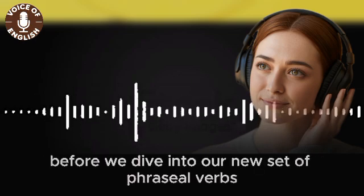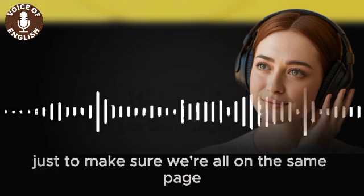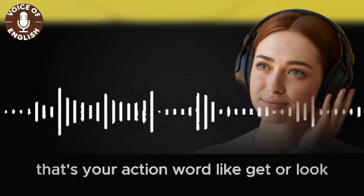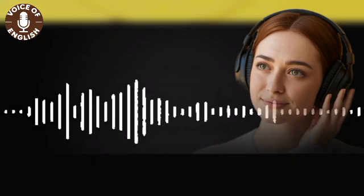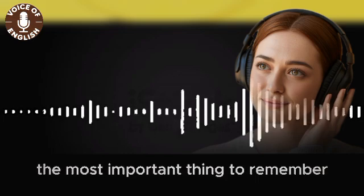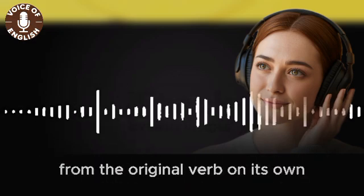Before we dive into our new set of phrasal verbs, let's just do a quick, very simple recap of what a phrasal verb actually is, just to make sure we're all on the same page. As we discussed in Part 1, a phrasal verb is basically a verb, that's your action word, like get or look, combined with a small word that we call a particle. This particle is usually a preposition, like in, out, over, or through. The most important thing to remember, the real magic, is that this combination creates a brand new meaning that is often completely different from the original verb on its own.